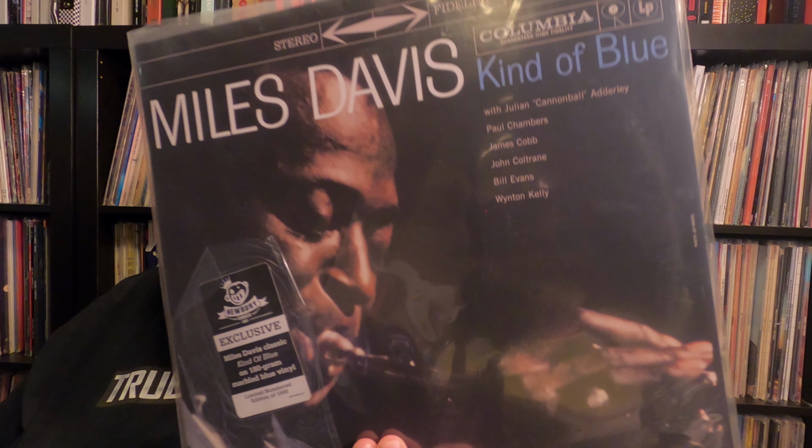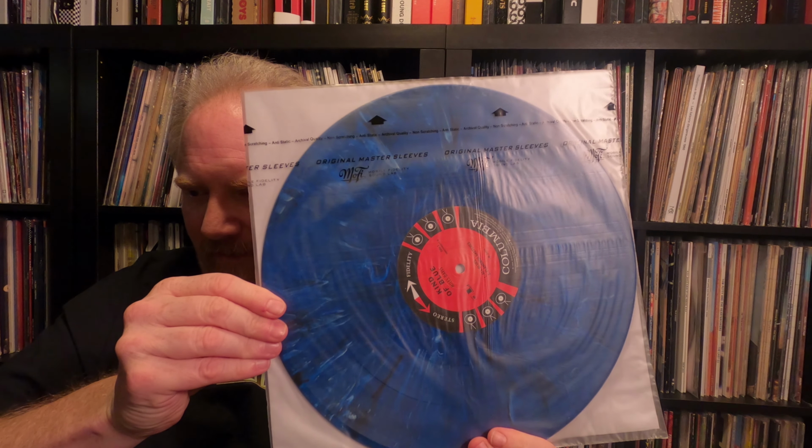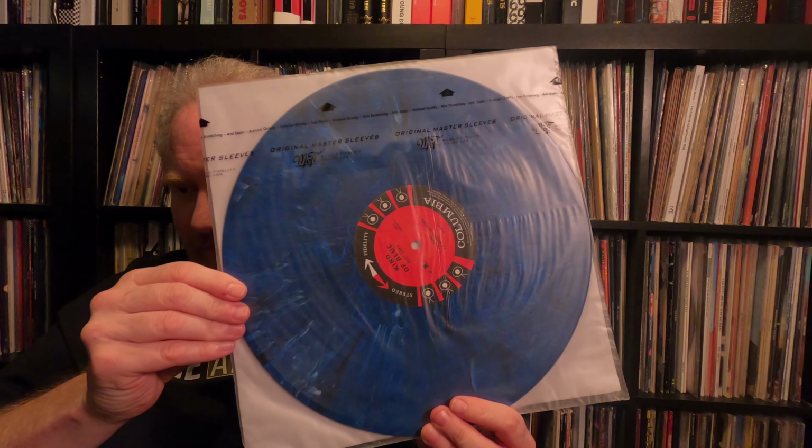So next up is an album that I would say that probably anyone who listens to jazz at all probably owns at least 5 copies of, if not more. And I am definitely no exception to that rule. But when I saw this, I couldn't resist because I thought it looked very cool, and as a relatively limited pressing. So Miles Davis, Kind of Blue. And as you could see, it says Blue Marble, limited to 1,500 copies. It doesn't look like it was focusing in too well on that, so I apologize. But I thought it's a really cool retro look to it. It's got some blue, white, and black marbling on it, and it sounds pretty good.